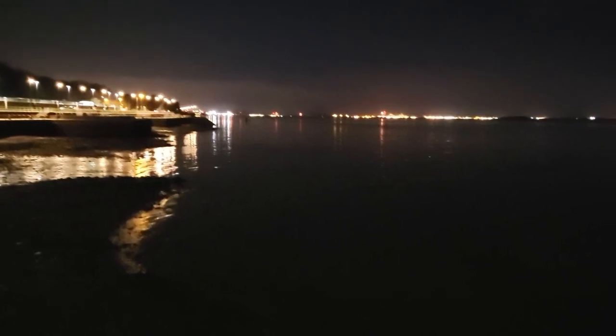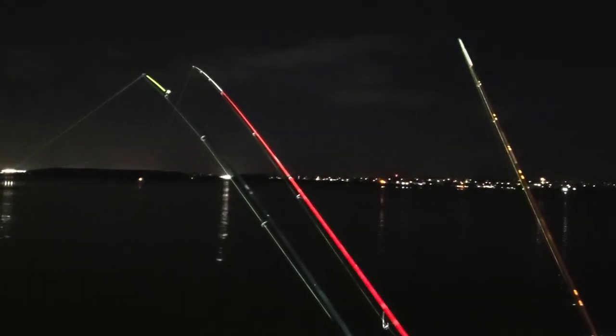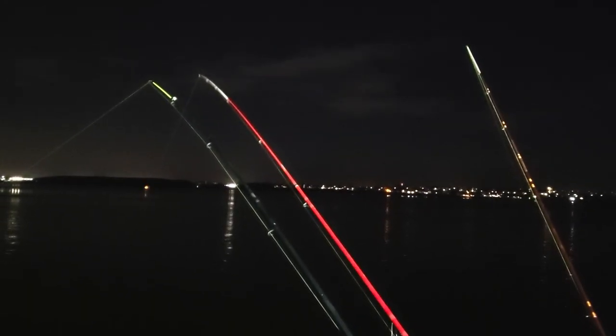Absolutely cracking night again on the Mersey. Not a breath of wind tonight. There's the rods in the water. Oh! Bite on there then.